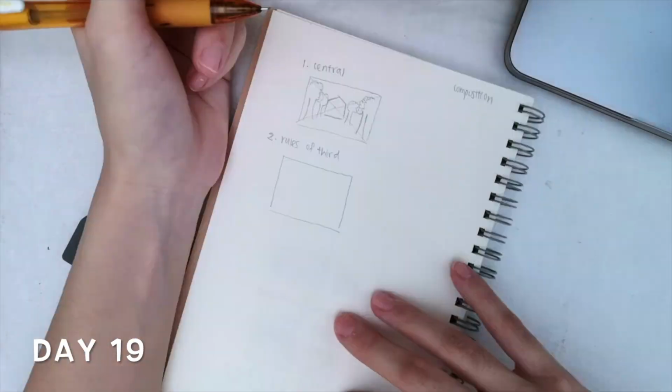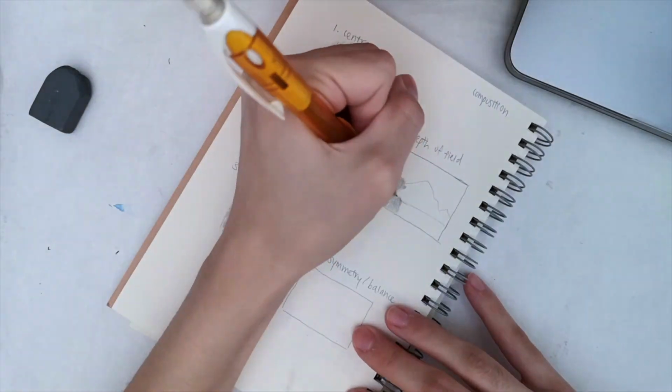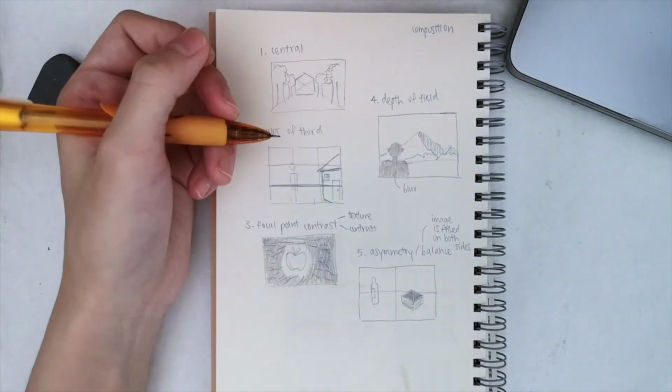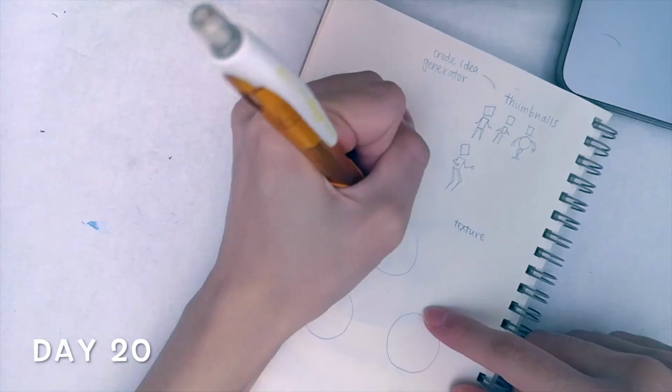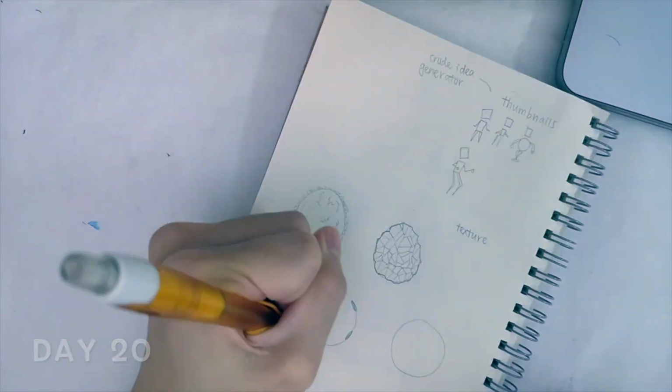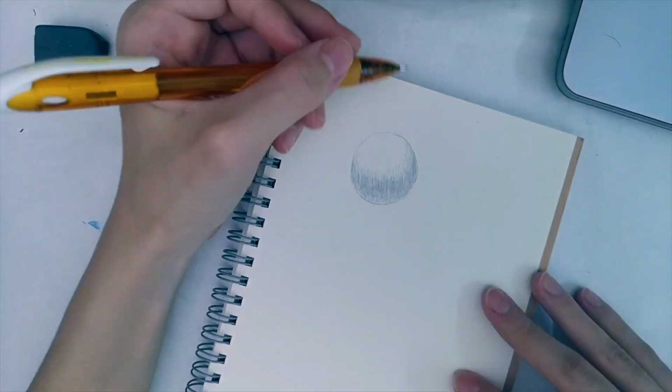I'm not gonna lie, I spent less than 15 minutes on day 19. It was just learning concepts. So yeah, that's all. Now on day 20, I learned how to draw different types of textures. So I learned how to draw the texture of rocks, of fur, and also a brick texture as well.